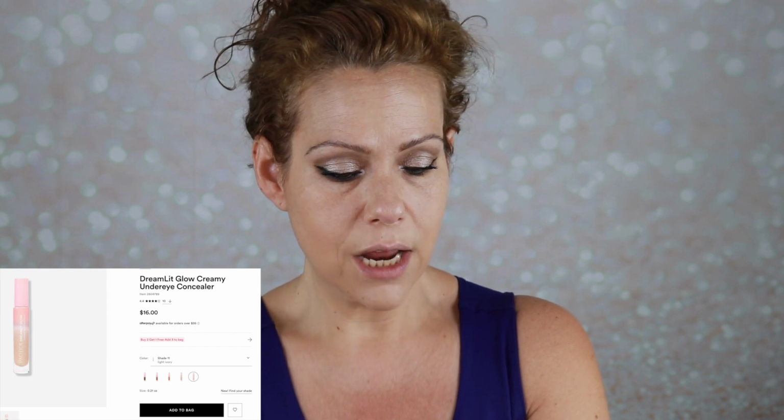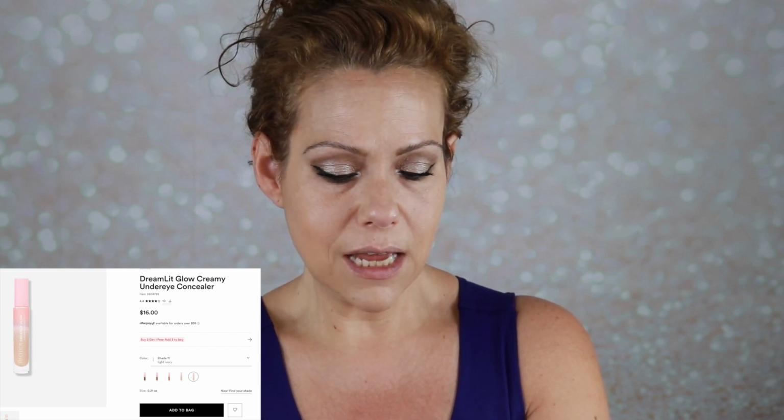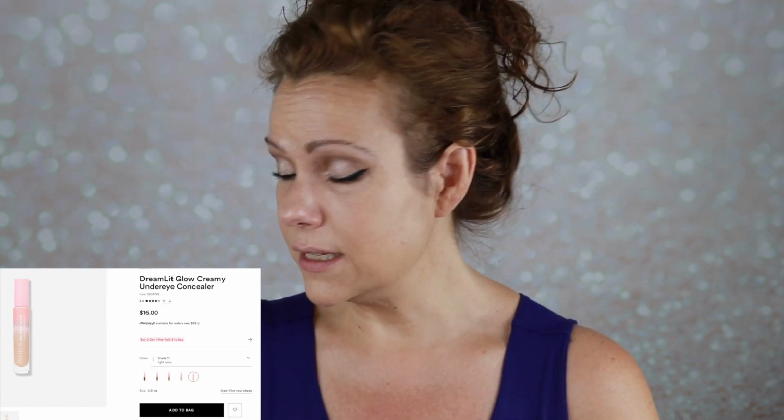I have a new concealer. I've been seeing it on TikTok or Instagram. I don't know, but you know I am a sucker for something that's going to cover the shadows underneath my eyes. And this from Pacifica, I saw multiple times. It is the Dreamlit Glow Concealer Corrector. It says Conceal, Brighten, Lifting Effect. Yes, please. I got mine in the shade, I believe this is shade 1.